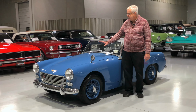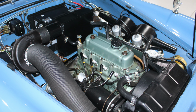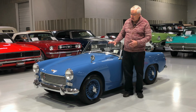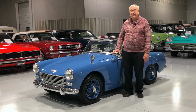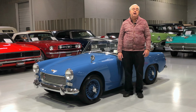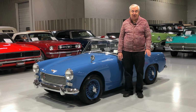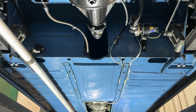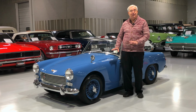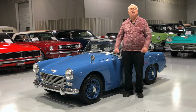Now, under the hood, of course, we have a 1.3 liter engine, a little bit of an upgrade of what was actually available on this car in 1964. Beautiful Isis blue paint. This is an exceptionally well done car. Great history, paperwork, came out of California. Take a look at those underside pictures on this car. They are spectacular. This is what you call a rotisserie restored car. Someone has taken everything apart, repainted, and put everything back in.